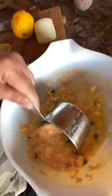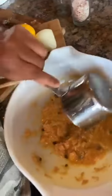If you add a bunch of veggies and a bunch of stuff to it, then you're going to want to add another egg. You're going to want your consistency, I'll show you guys, to look like this. It's a little bit runny, and you want to be able to cook them. Oh, yay.